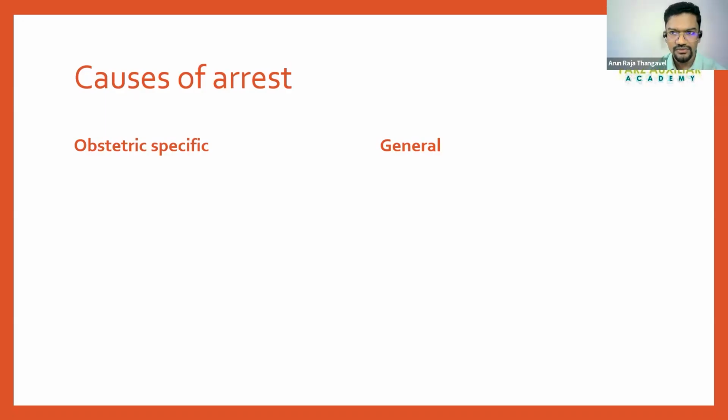Excellent. Anyone else have any suggestions? We should divide the structure into obstetric causes and non-obstetric causes. Yes, so in obstetric causes he mentioned, but we cannot rule out non-obstetric causes like hemorrhagic shock or MI, myocardial infarction. So this is one way of putting it. The other way you can use is the reversible causes, 5H and 5Ts, and try to accommodate all the causes within these, like hypoxia.